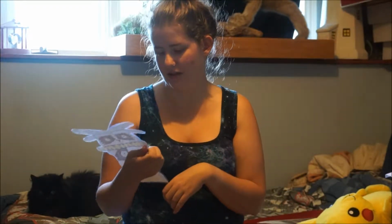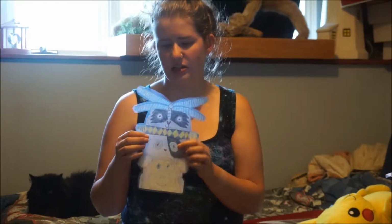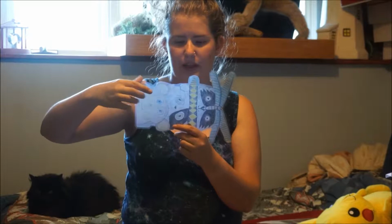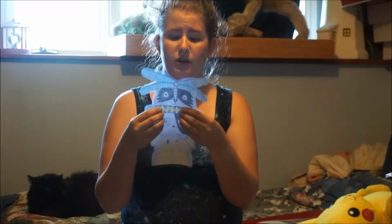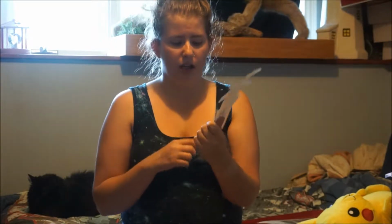I did this in grade 11, I think it was. It's your name. It's my name, but I have it made into a totem pole. It's a piece of paper folded in half. You write your name, then you unfold it, so basically you have two of your names. And then it's a totem pole.